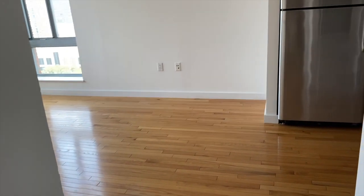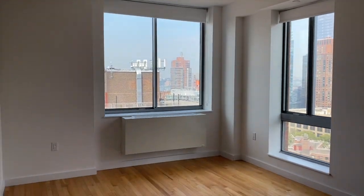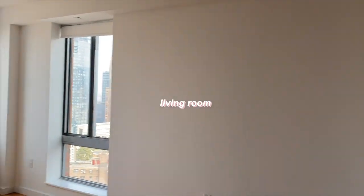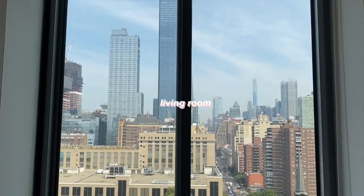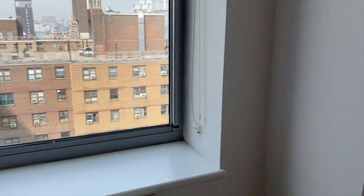Apartment 1 is located in Chelsea and it's gorgeous. Chelsea is one of my favorite neighborhoods in New York City because of the overall vibe, proximity to the High Line, and good coffee shops on every corner, and also a basic girl Sunday brunch spot also on every corner. I love the floor-to-ceiling windows on this apartment, the hardwood floors, and this gorgeous view from the 21st floor.